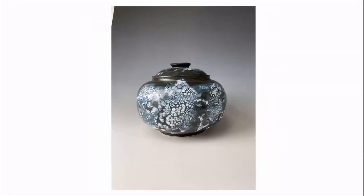This is another lidded pot that I did. This is with the Sperry Crawl, which I've never used before. The good thing about the clay studio is they have so much stuff that I've never even dreamed of using, so I tried to pick and choose which stuff I would like to try. I actually refired this one. I added more of the white crawling glaze, and I feel like it came out pretty good.